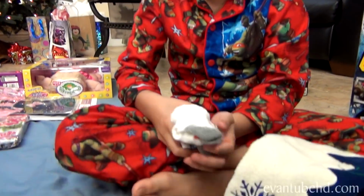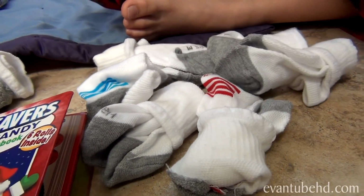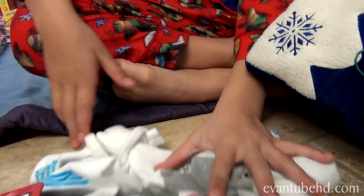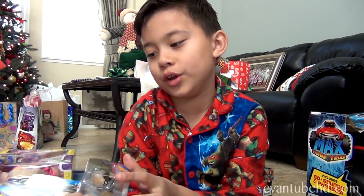Oh, here's your favorite gift of all. Socks. Many socks. Lots of socks. As you can see, Evan doesn't even wear socks in the house. Star Wars Hot Wheels.